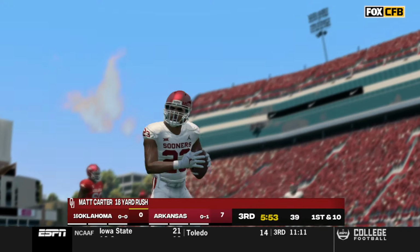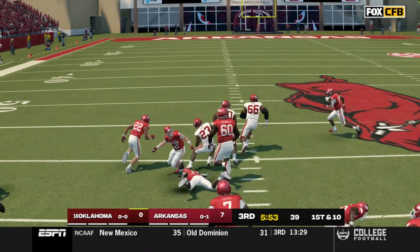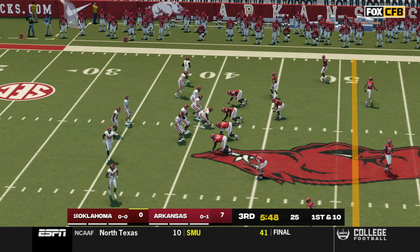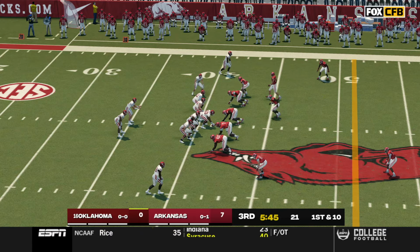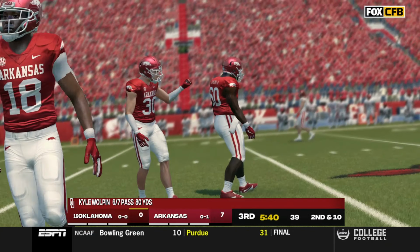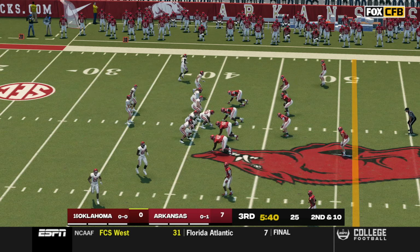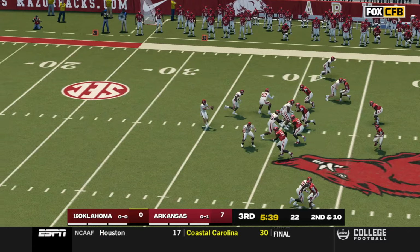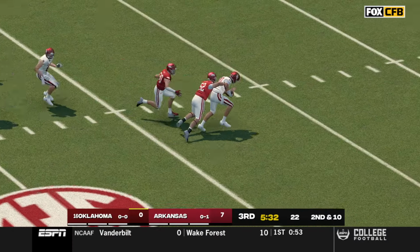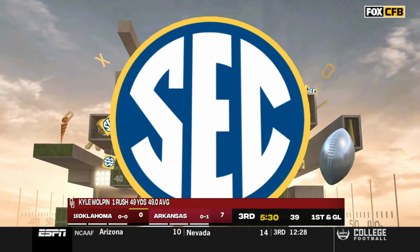He's taken down at the 41. Nothing tentative on that run at all. He looked very determined and got the first down. They've got time, from their own 41-yard line. First down. Just throws this one away. Scrambled. He's at midfield. He's at the 40. Inside the 30. Brought down right around the 10-yard line. That makes it first and goal.